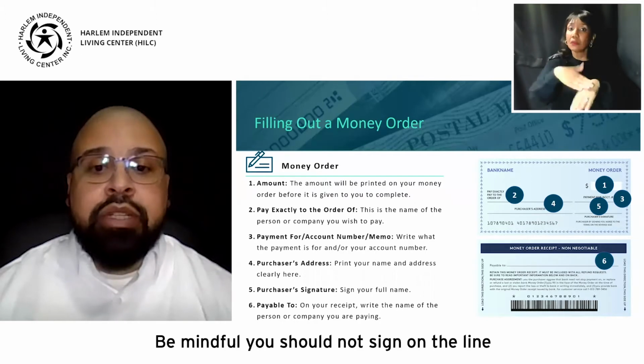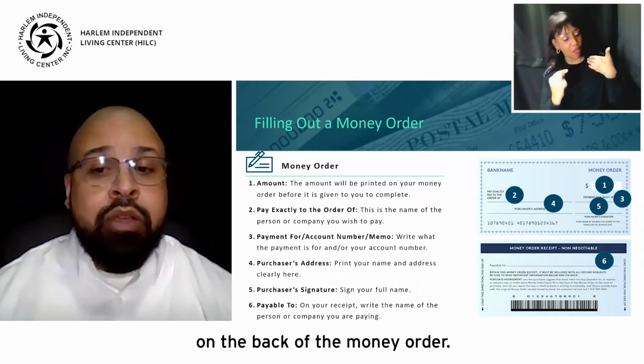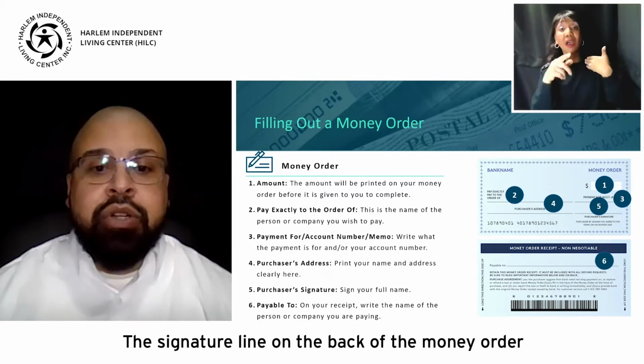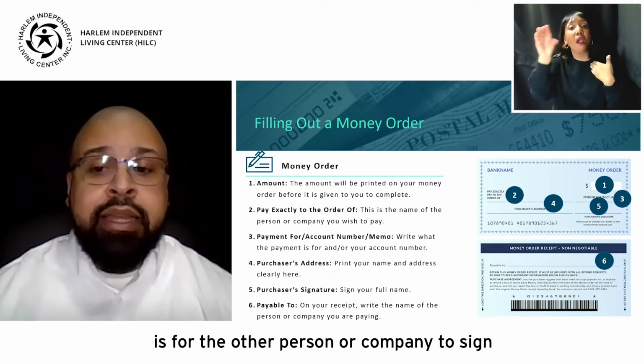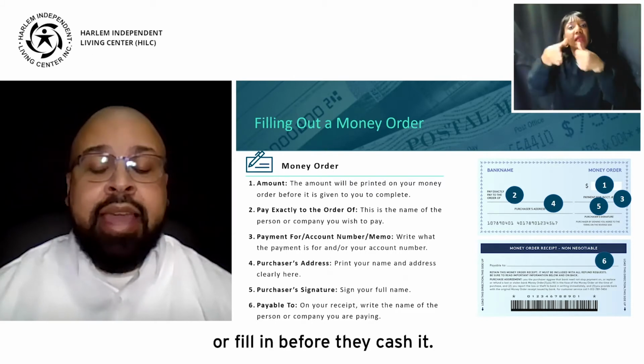Be mindful you should not sign on the line on the back of the money order. The signature line on the back of the money order is for the other person or company to sign or fill in before they cash it.